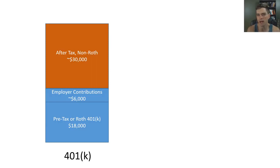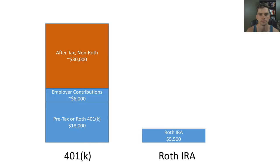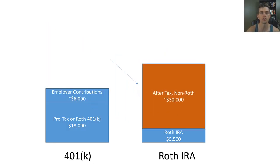So what's so good about it, in fact? Why not just invest in a taxable account? Well, let's look into it. Let's suppose you're maxing it out. You've got your $18,000 traditional contributions, some employer contributions, and you're taking my advice and you've put in another 30 grand in a year into an after-tax non-Roth account. That money is actually allowed by the IRS to be rolled over into a personal retirement account, into your Roth IRA. Now, what does that do for you?